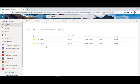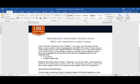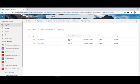Now that you have a better understanding of how to create a system of folders that works for you, go ahead and practice by uploading the organization assignment instructions provided to you in Blackboard to the OneDrive System Online 1300 course that you've created. Be sure to take screenshots that make sense and upload those to Blackboard for your assignment.